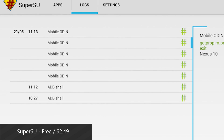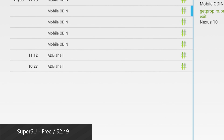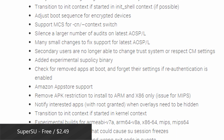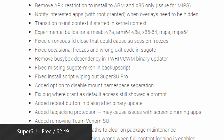SuperSU got a huge update this last week to prepare itself for a lot of exciting things that are coming up, including Android L and Android TV. There is, of course, a huge list of other things, including bug fixes, performance improvements, and architecture-specific binaries for all versions of Android. It also has Amazon App Store support now, which is always good news.